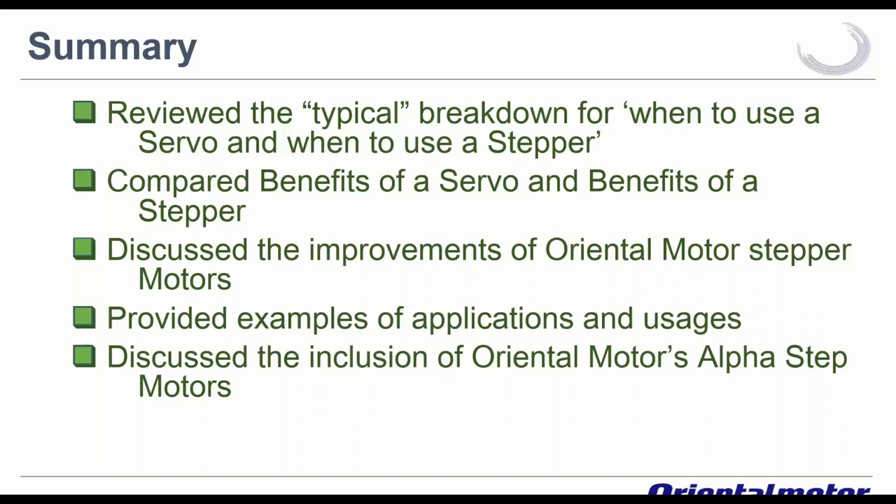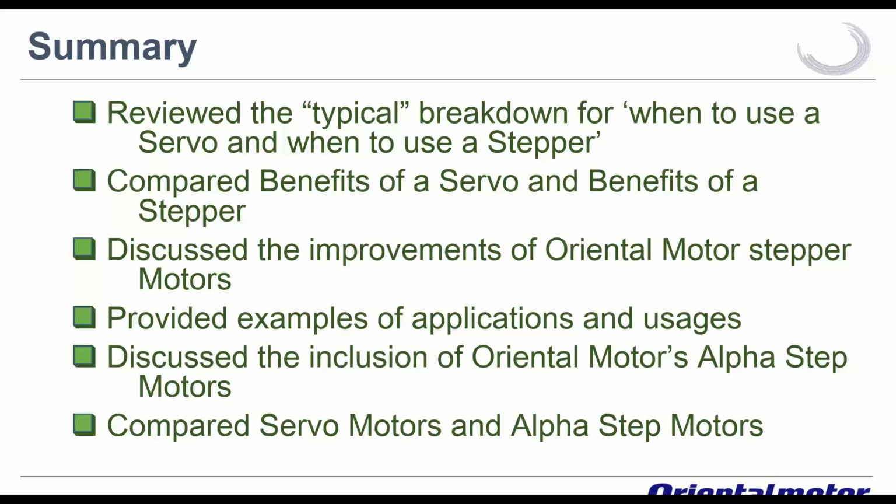Going from there, we were introduced to the AlphaStep system, generating a system that takes the benefits of servo and the benefits of stepper and groups it into one AlphaStep product. And we talked about the servo versus AlphaStep comparisons and looked at some combinations of AlphaStep motors, AlphaStep actuators, and those drivers with network communication.